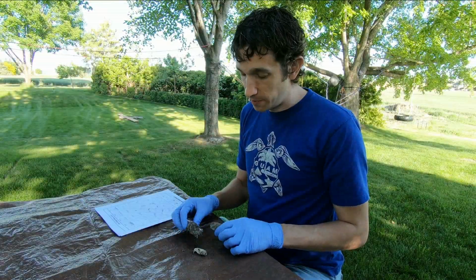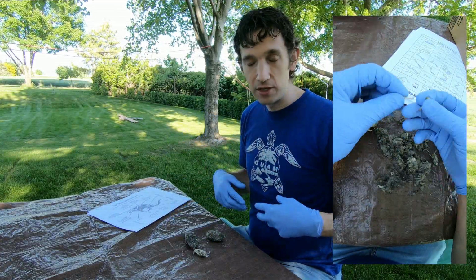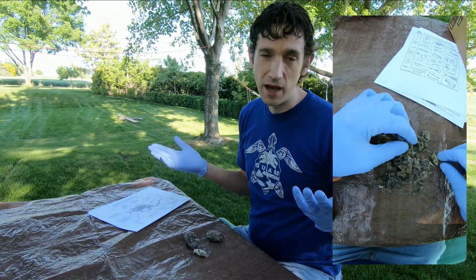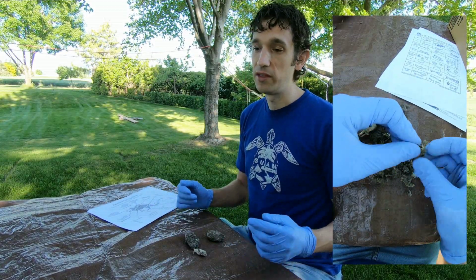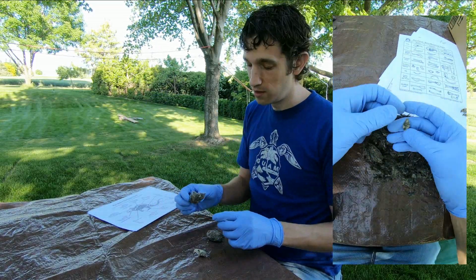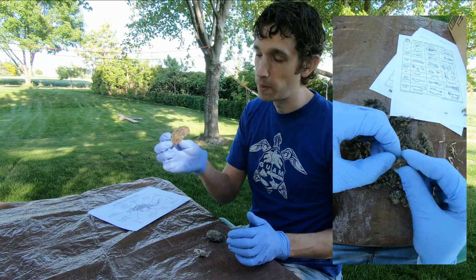Let's get started dissecting these owl pellets. The owl, after it eats its food, the food goes down into its stomach and it digests it, but there are some things that its body can't digest, like fur and bones. So about 10 hours after it's eaten, it will cough up a pellet like this with everything that it could not digest. And so this is a pellet filled with fur and bones.